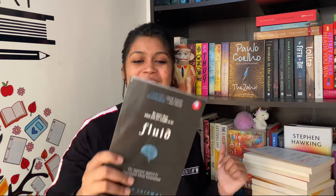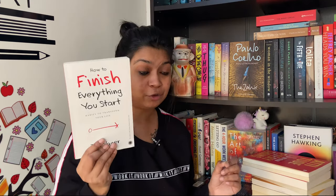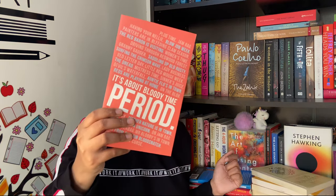More books that I love so much. We have Fluid by Ashish Jaiswal. Finish Everything You Start, got it as a review copy. That also has a review copy, by Jan Yager. Attitude Is Everything by Jeff Keller. Miracle Morning, what a book, by Hal Elrod. Period by Emma Barnett. This is the proof copy. I also have the published copy.